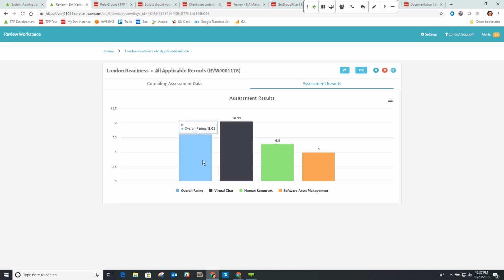This is an okay maturity score overall, but there's some fairly low ones in here in terms of software asset management and human resources, which really means there are some things I need to do in order to prepare for making use of these particular features. There may be more effort to prepare for these than there is for things like virtual chat, as an example.